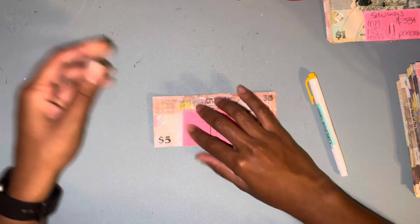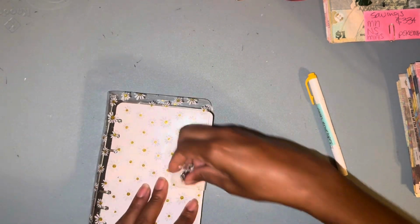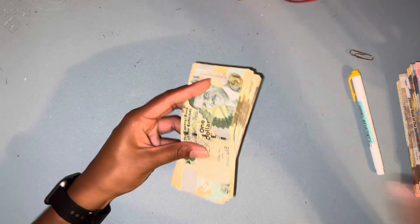So this is my holiday money. It's going to be $275. So all I'm going to do is grab that binder and stuff it in, stuff it right there for when I want to stuff this. Then we have my savings for the month, and this is going to be like the money hop and all that.